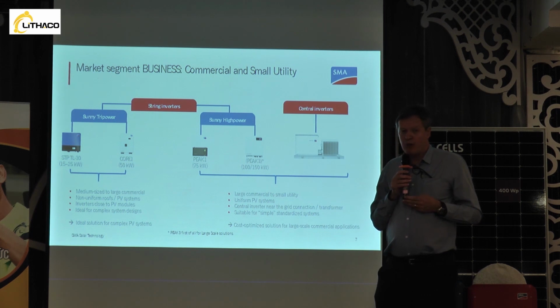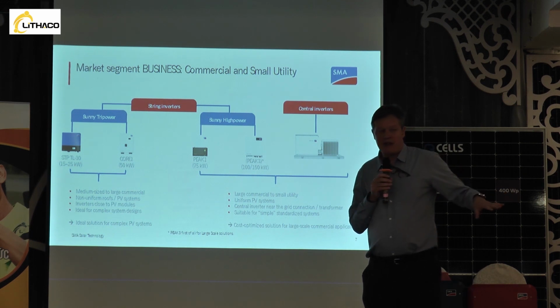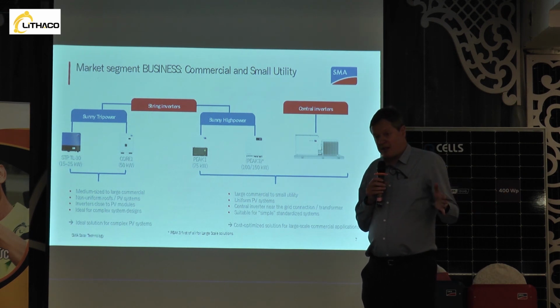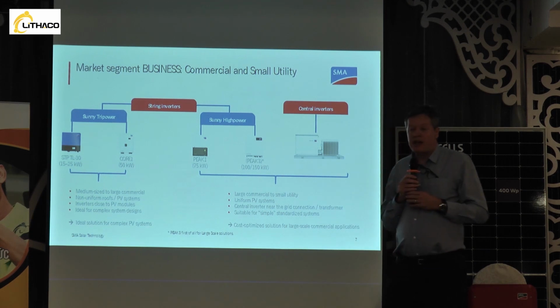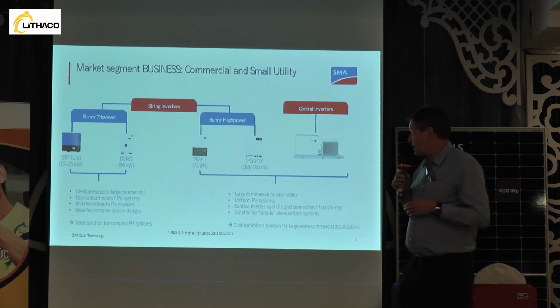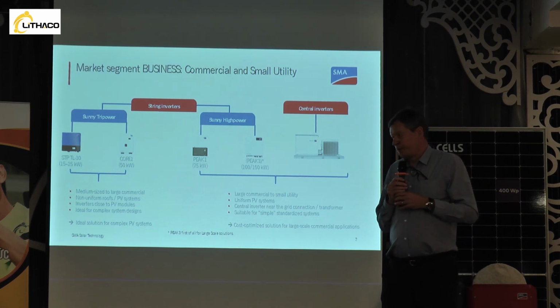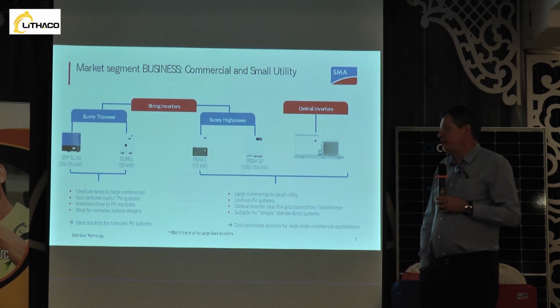If you have a megawatt scale roof, so a 1 megawatt system on the roof, which is a flat roof, no shading, homogeneous system, then you can use the SHP75. And that is a very cost-effective solution for that kind of design. So it's a large commercial rooftop and simple standardized system.